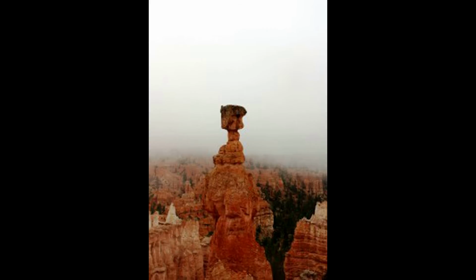Don't want to spend money on a national park? There's plenty to see. There's lots of free hiking in the area, especially at Duck Creek, and you can go to Cedar City and see the Homestead Museum. Brian Head's a very popular tourist destination, as well as St. George.